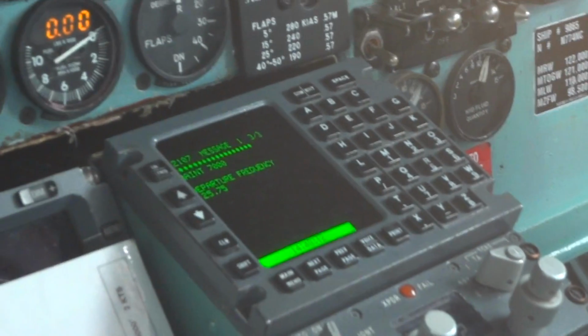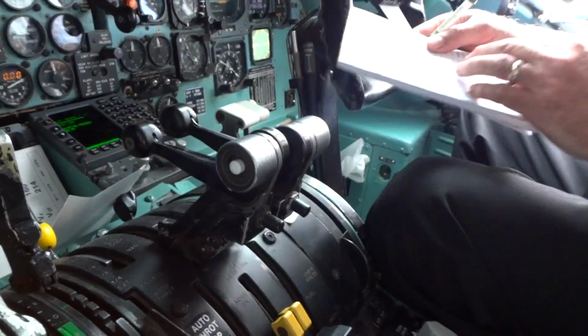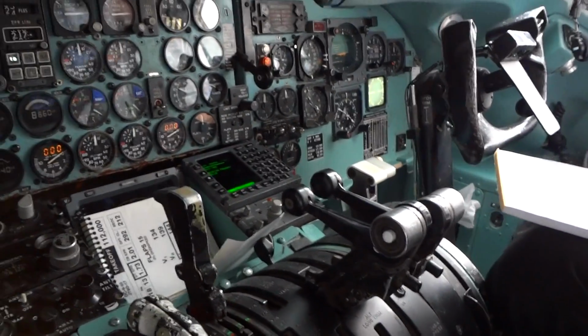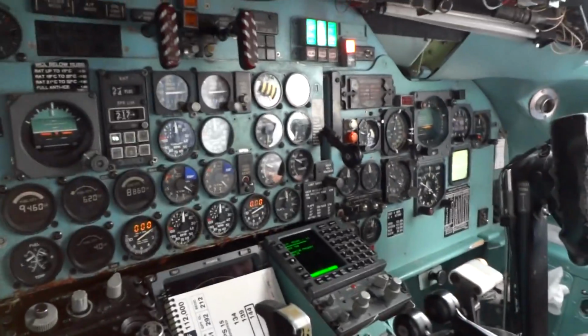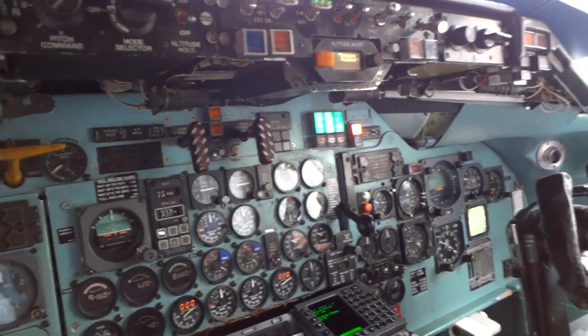I've written down our departure frequency, which is 125.75. That's here, for right after we take off with tower, then they say just change to departure. Well, I already have that. Frequency change approved is what they usually say. And off we go to the next guy, and then they hand us off all the way down.